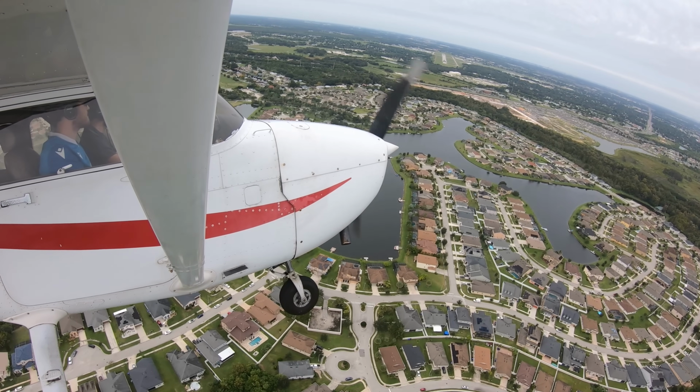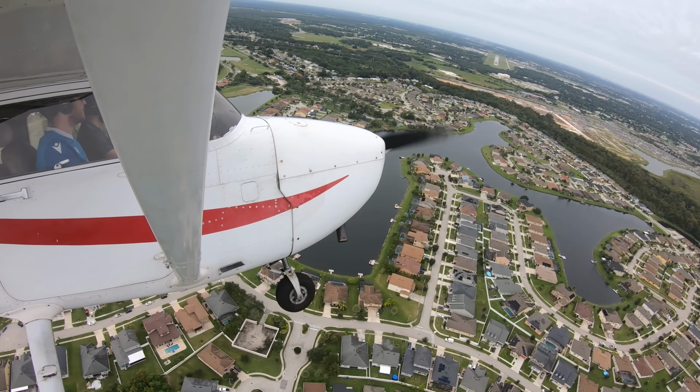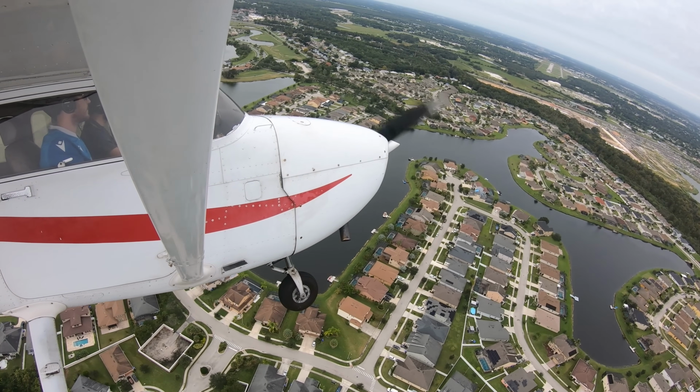King 9 Roman Charlie, where you parking? Odyssey. 9 Roman Charlie, left turn, Bravo. Bravo Delta Odyssey, just monitor ground point 7.